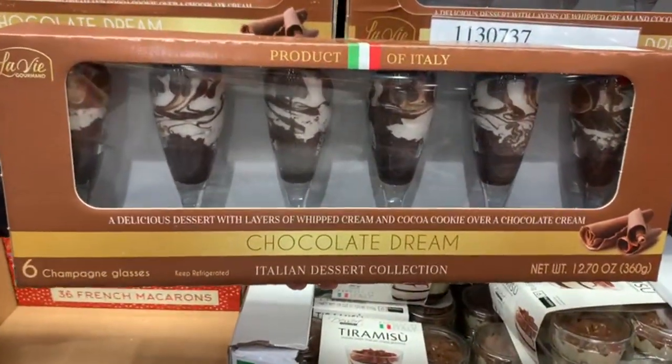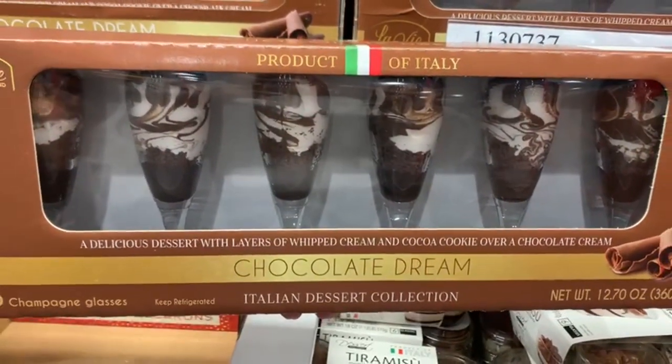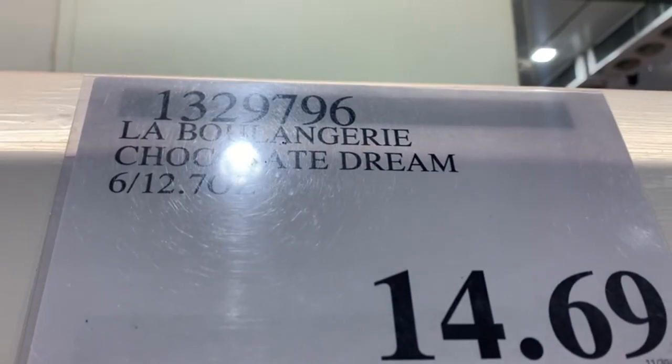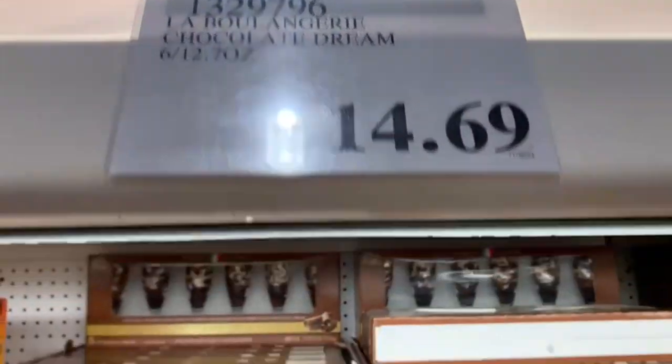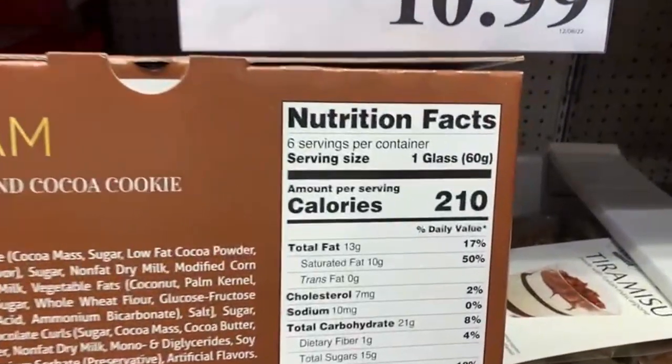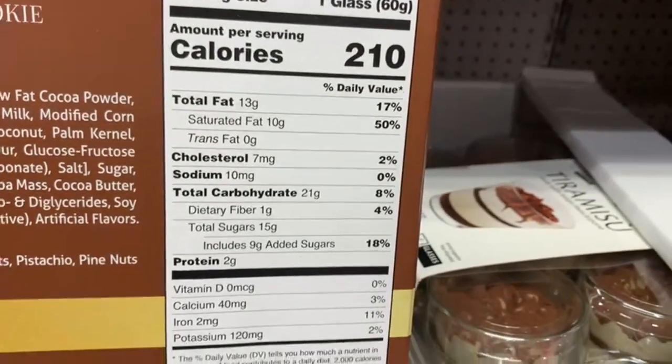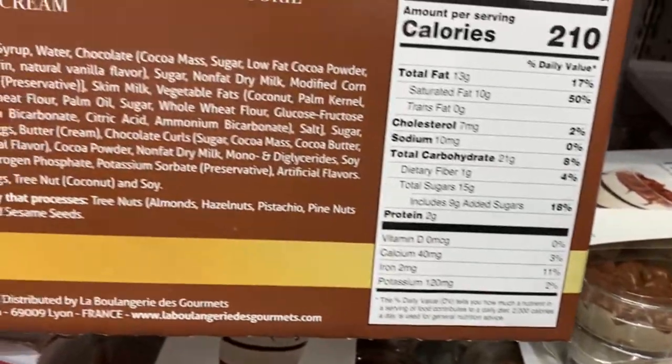Moving on to some delicious desserts, I found this one that is called the Chocolate Dream, and it's actually an Italian dessert collection. $14.69, you get 6 glasses. And so when it comes to the nutrition facts for one glass, it's 210 calories, 13 in fat, 21 grams of carbs, 2 grams of protein, and look at that sugar amount, 15 grams.